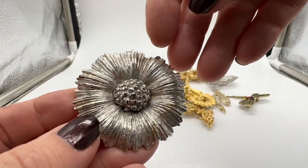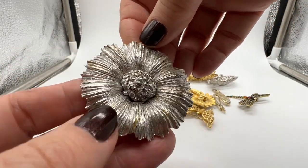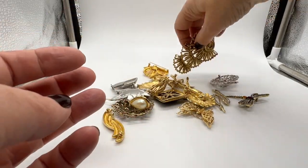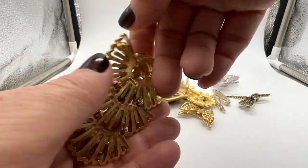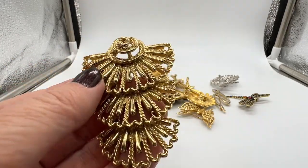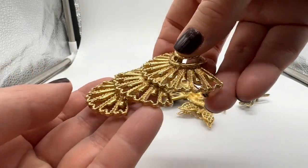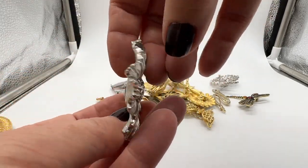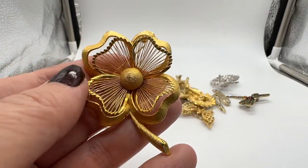And not everything is gold. Some stuff is silver, like this, for example. This is a very pretty pendant. I love this. Why am I not wearing this one either? Oh, this one. I love this. Look at the movement. This is such a cool piece. That would look so great on a lapel. And that one's groovedelic. Hey, I just noticed something. Yeah, this was in the brooch area, but that is a pendant. I have to fix that.